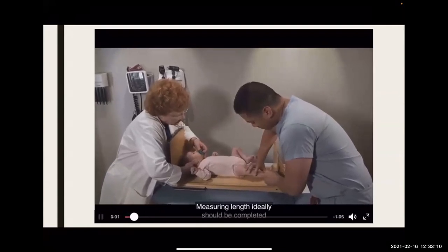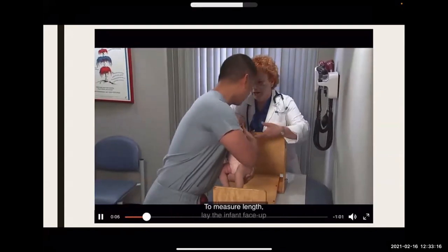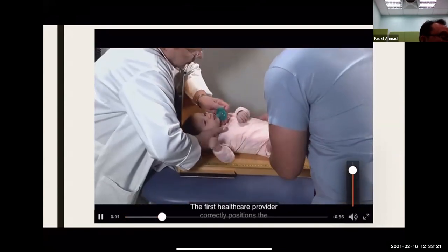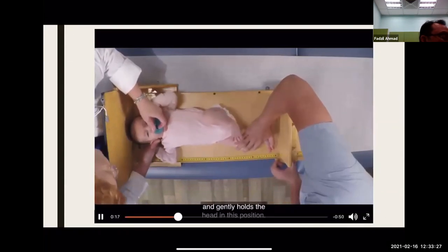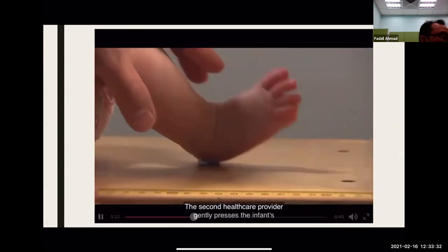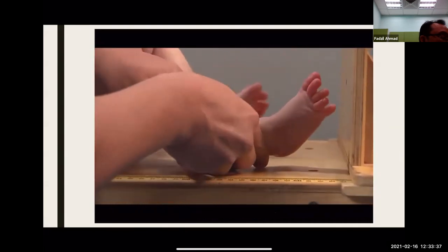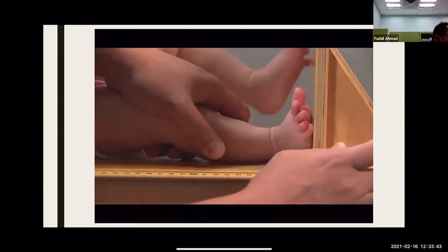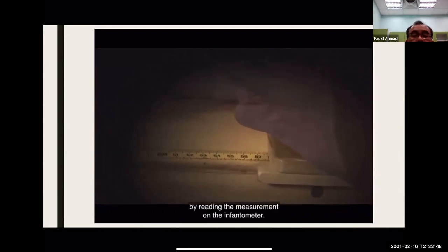Measuring length ideally should be completed by two healthcare providers. To measure length, lay the infant face up on an infantometer. The first healthcare provider correctly positions a newborn's head against the head plate and gently holds the head in this position. The second healthcare provider gently presses the infant's knees to straighten the legs. Then he or she should press the bottom of the foot onto the foot plate so that there is no gap between the foot and the foot plate. Record the length of the infant by reading the measurement on the infantometer.